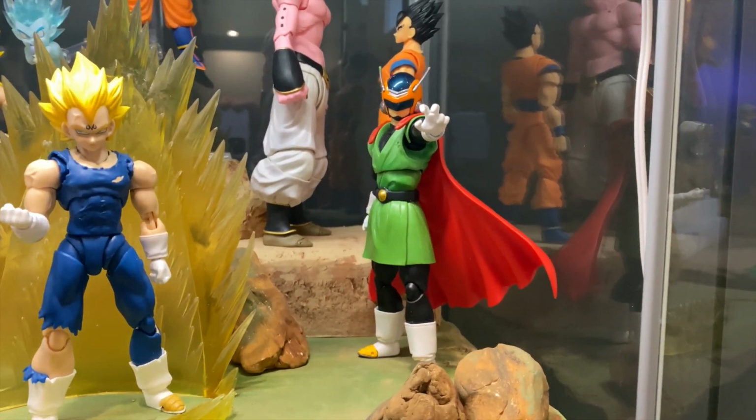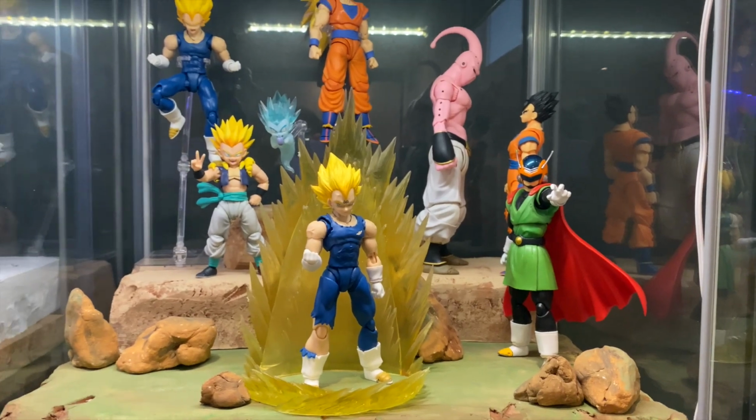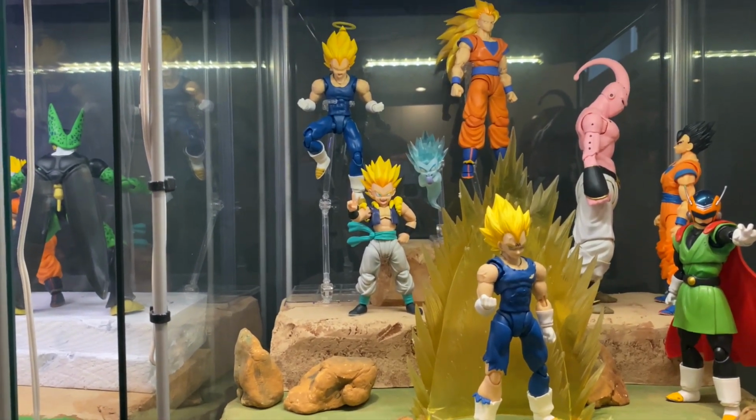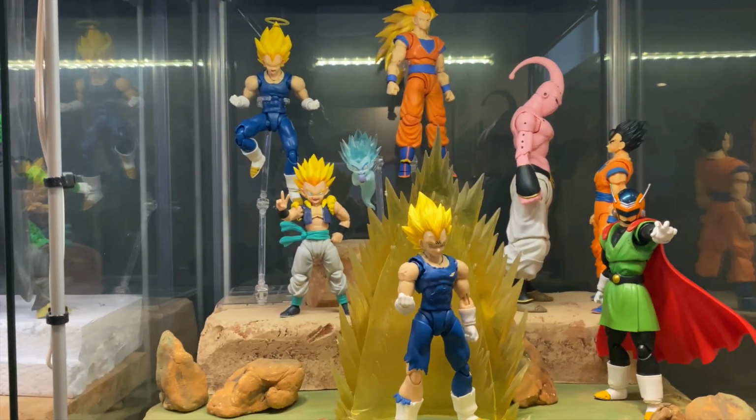I've got Great Saiyaman. Don't love this figure, but I do like the way the red cape adds a little bit of difference in color, a pop of color in the display. So much yellow hair going on, so the red is a nice touch.